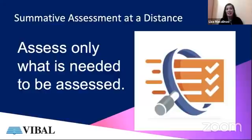Also, we have to assess only what is needed to be assessed, and this I have explained earlier. Of the many things the student has to learn for a quarter, for a semester, for a school year, with the current condition, we have to really concentrate on what is important to be assessed only. As I've shared earlier, for me, what's important is what the students can do from the knowledge and skills they get. So assess what is needed to be assessed, and our basis will still be the MELCs that have been provided to us by the Department of Education.